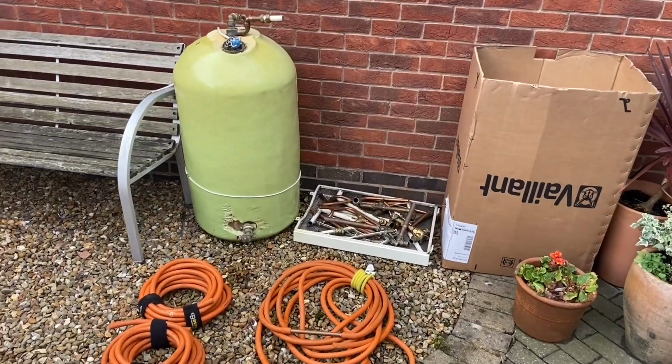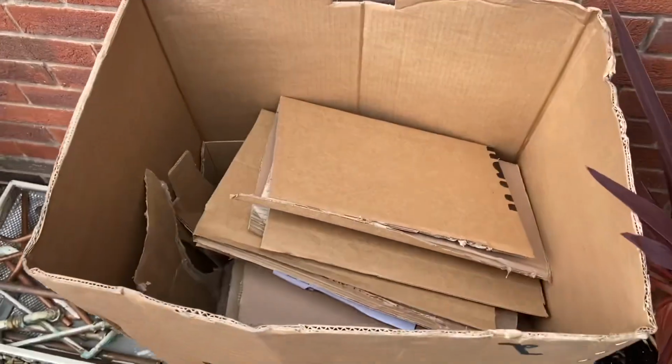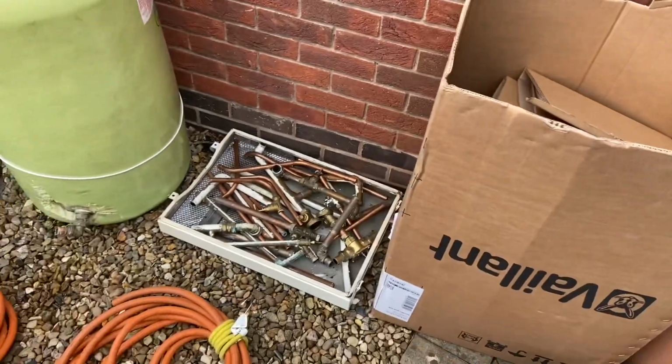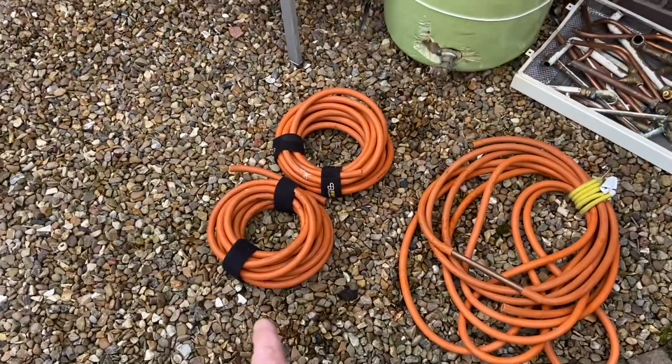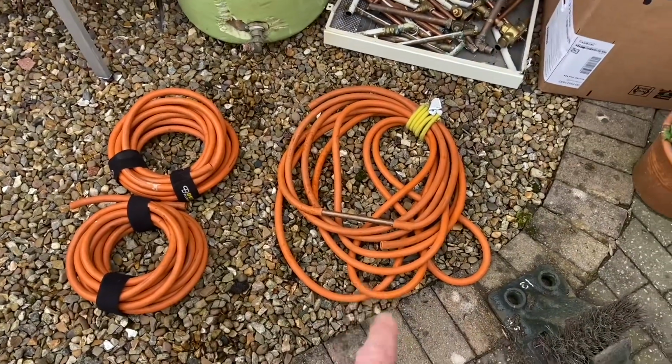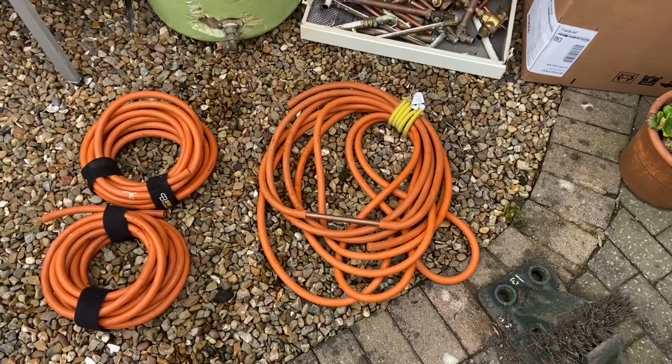I always feel better when things are tidy, so I've just cut all the cardboard up, put it in there, cut all the copper, just put it in a pile. They're my hoses, nicely tied up. That's how Ben keeps his hoses. I don't know how, he must be mental to keep his hose like that, but that's how he does it.